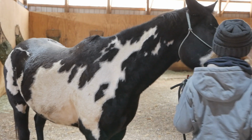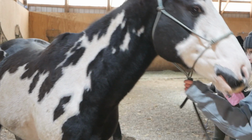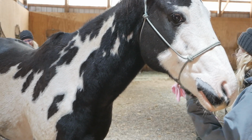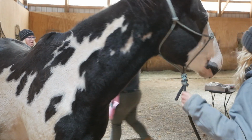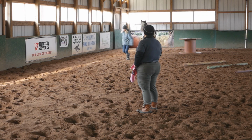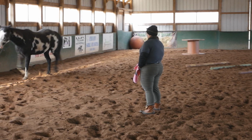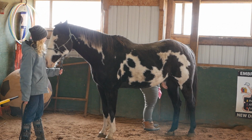Okay, so about a month and a half ago, we're guessing it was Doc kicked Diego, and so he had two U-shaped cuts on his hocks, and so we caught those, cleaned them up, and he was a little stiff and sore from that. So we're just having the vets check over his hocks to make sure there isn't any permanent damage.